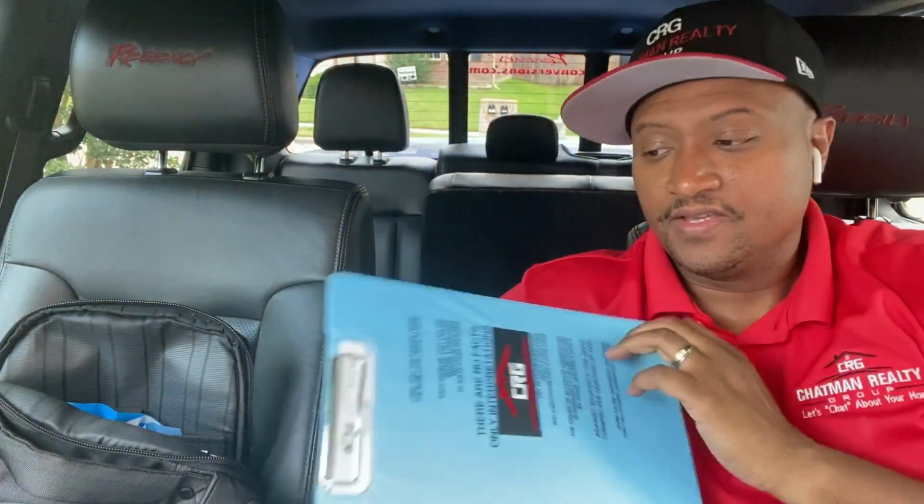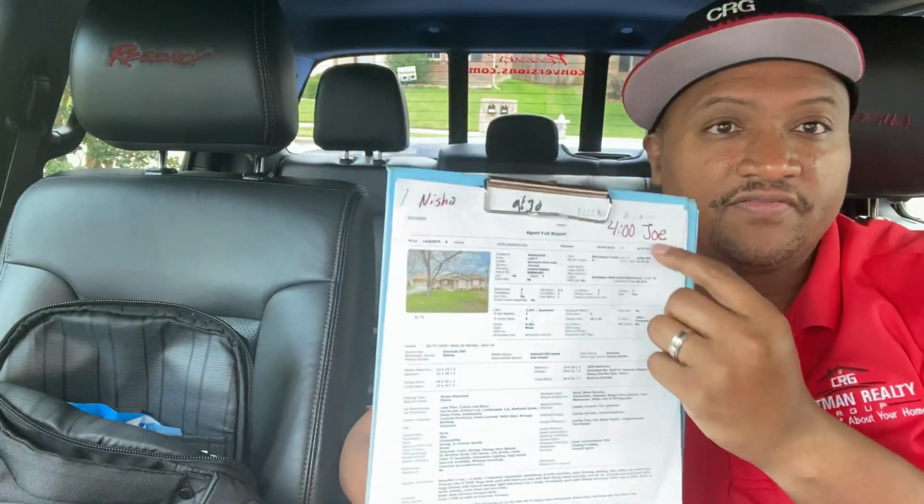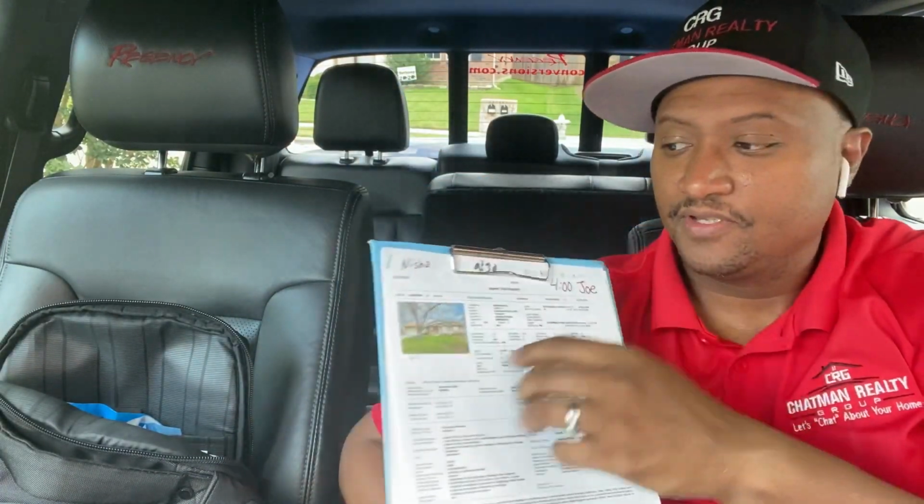I can show a person 10 homes in 2 to 2.5 hours, right? Because I'm not driving all around town. I figure out where they want to be first and I make that happen. And then I have my own clipboard here, right? In which I have everybody who I'm taking on a tour in here. So usually Stephanie writes like the name, the time on each one of these.